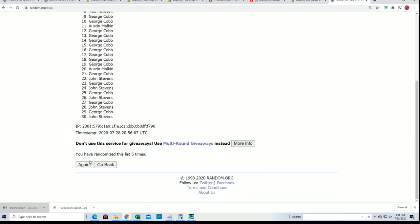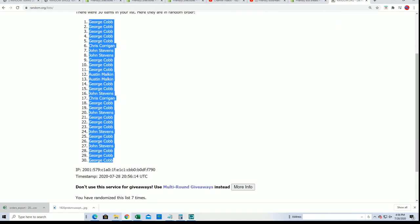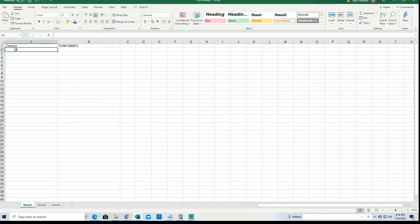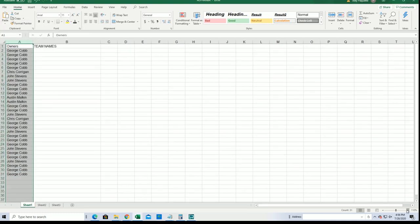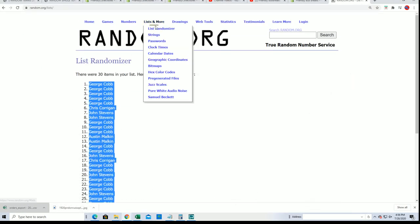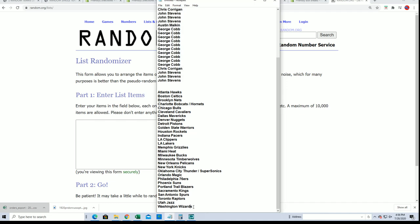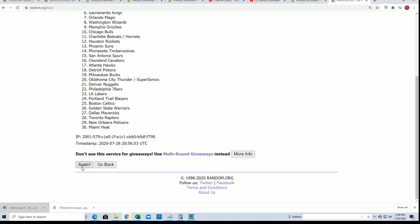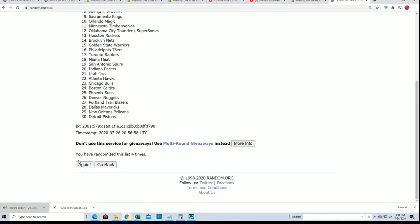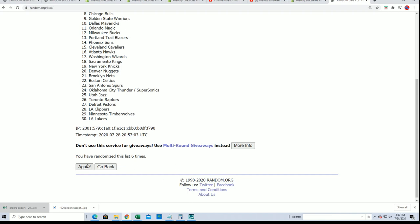And then we're going to stack the list up side by side. So here's a lucky number seven. The first random is finished. Seven times. Lucky number seven.